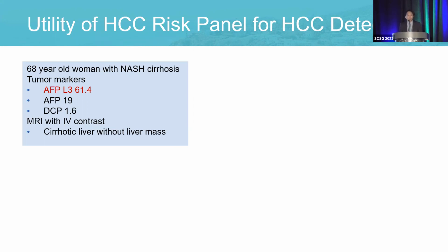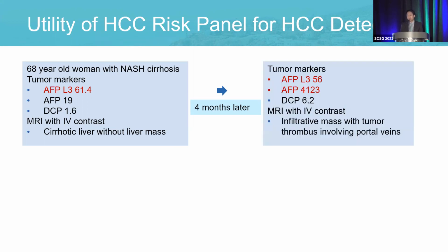And MRI of the liver with IV contrast didn't show any liver mass, only a cirrhotic liver. We repeated the panel again because the numbers were grossly abnormal. And this time the AFP level was 4,000, and DCP was rising too. And MRI of the liver showed an infiltrative cancer with tumor thrombus.